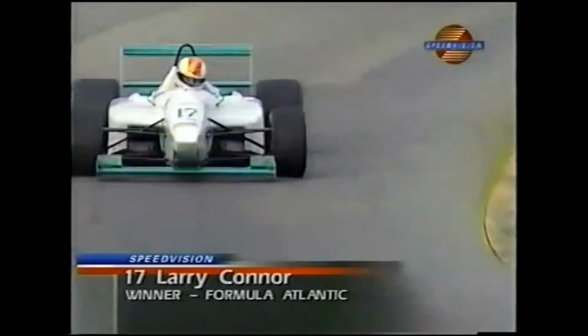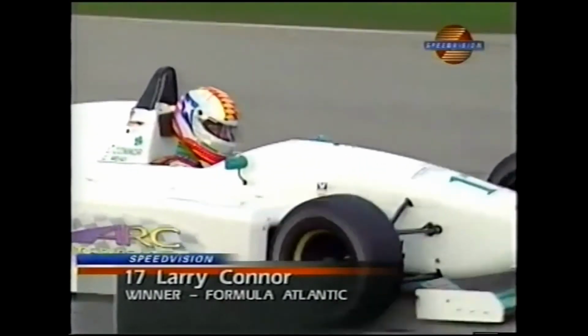Brian French looks good for second. A great drive by 84 Chris Kaiser to third. Great drives all. 480 total laps, 224 races, 10,090 miles for our 24 national champions.